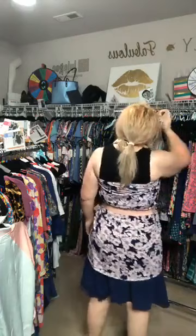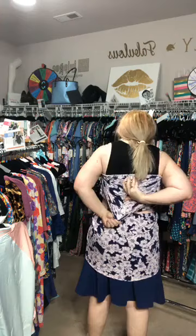Here's the lower band, which I roll in just a little bit to make sure it's not showing. And it's kind of nice and loose here, so there's no back fat showing on my part. Okay, and then the neck is rolled in, so the fabric's showing out. And it's not super tight, but again, I'm wearing a medium, not an extra small or an extra, extra small.